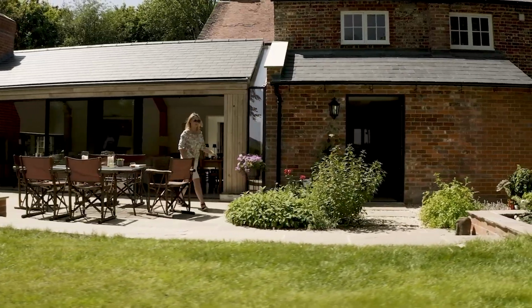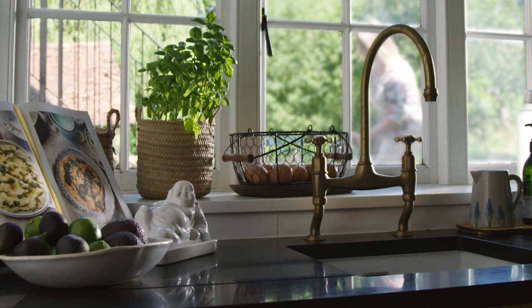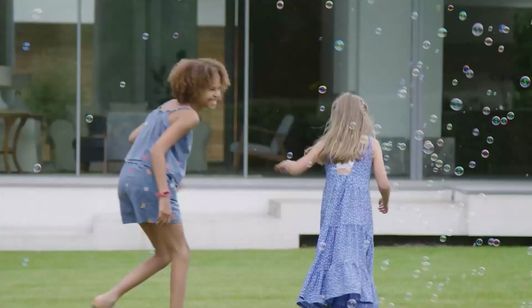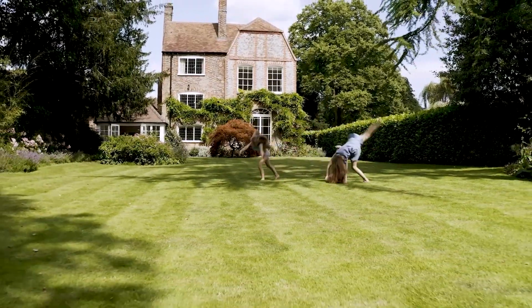So again, it's from the off, making sure you've thought about lots of things, practical things, but also making sure that every aspect from a window is really beautiful as you look outside, to make sure you can see the kids playing and they're safe. So making it a really calm and safe place for everyone in the house to enjoy.